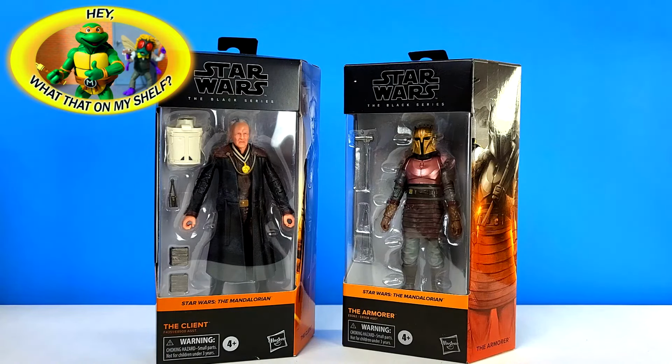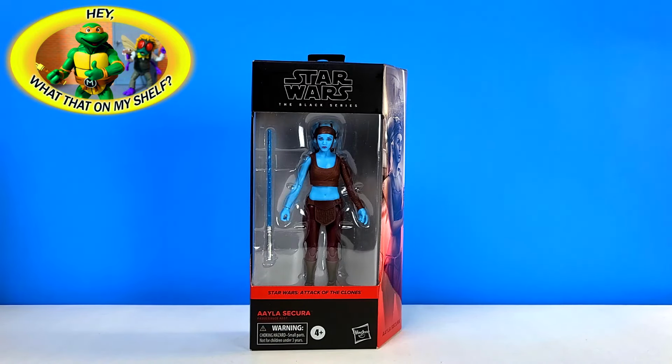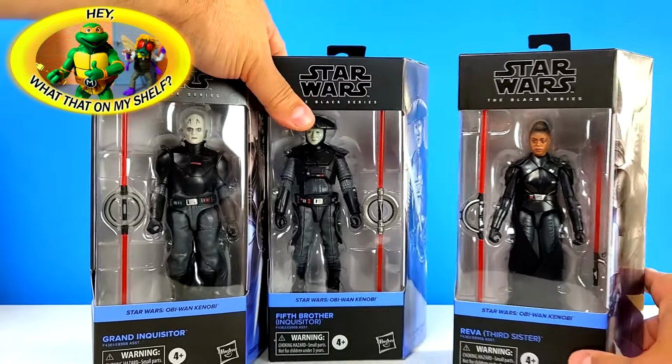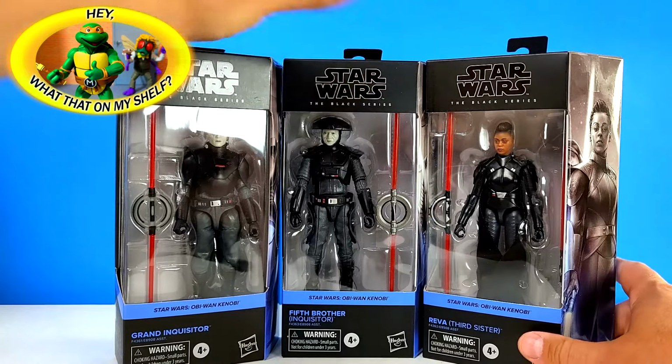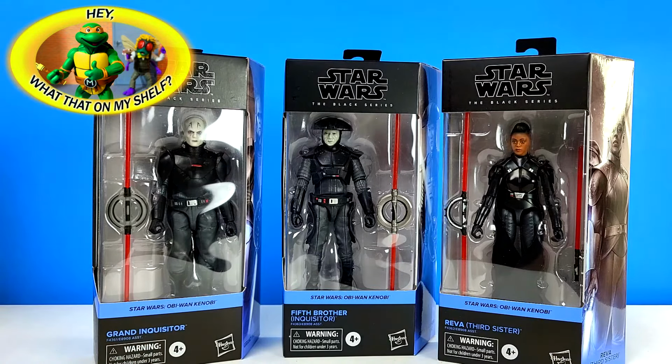Very good. And then this is a little bit newer figure, but there's Aayla Secura. We'll get that opened. Then from Disney Plus, we've got all the Inquisitors, Grand Inquisitor, Fifth Brother, Reva the Third Sister. We'll get those opened up this month. Very good.